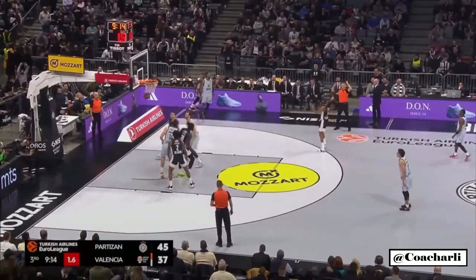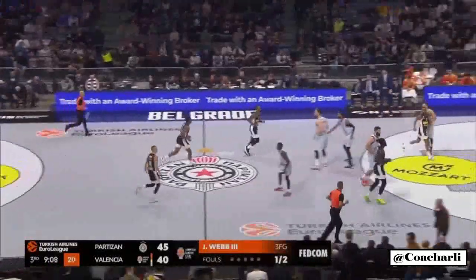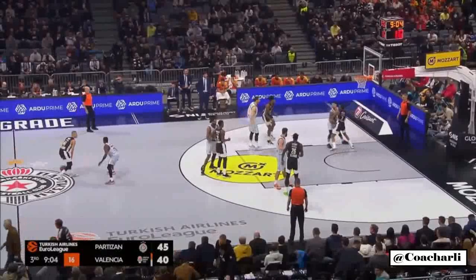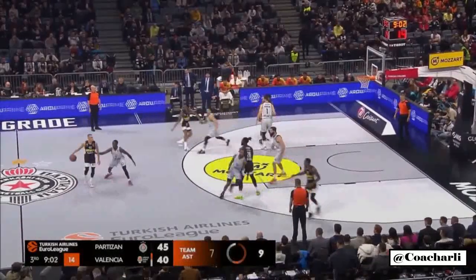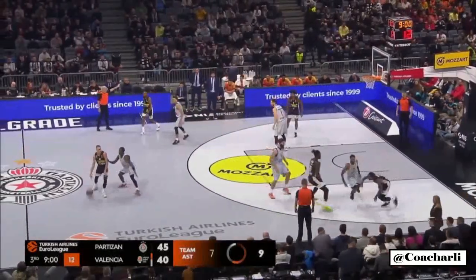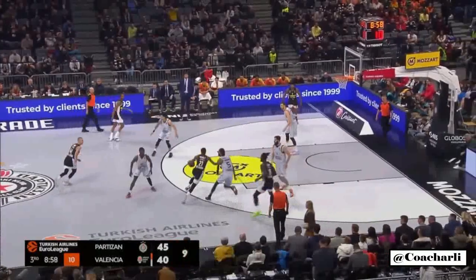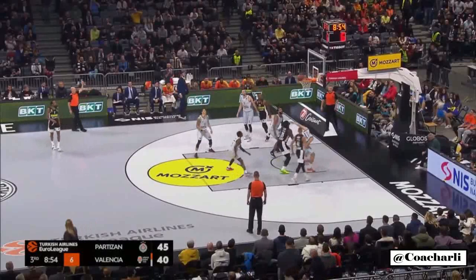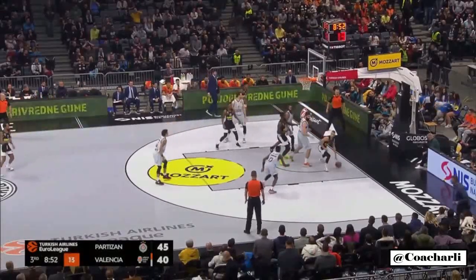Webb picking up exactly where he left off in the first half. The corner 3-pointer from Webb. Kevin Punter's kicking himself for not stealing that ball. Right now he's trying to fight free of the attentions of Radaba. Ledet, yeah, good spacing by Partizan. That shot just rims out.